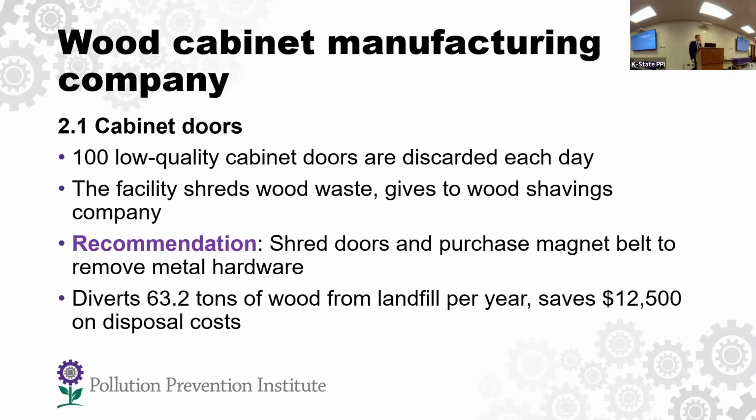All right, so moving on to the second company, the wood cabinet manufacturing company. The project I did there was doors that are not up to quality cabinet doors. Those just get thrown away. And what they do with the rest of their wood waste, their offcuts, their sawdust, is they shred it up in a wood chipper and then they give it to a wood shavings company. This company takes that away for free. But otherwise, they dispose of the rest of their waste for about $198 per ton. So they're spending about $198 per ton to get rid of all these bad cabinet doors.